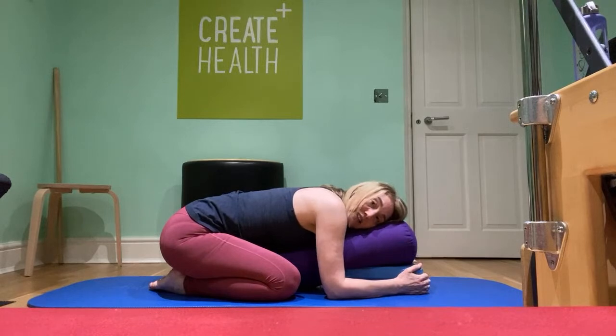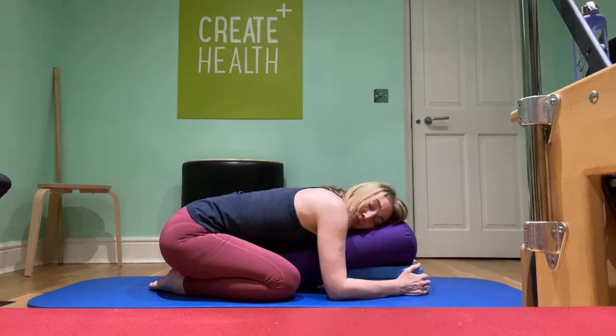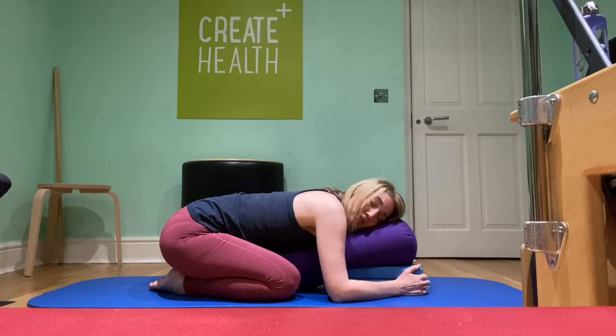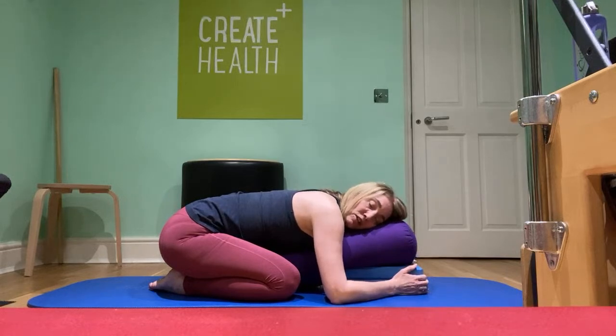Now why is this nice for our rib cages? Because I'm now exposing the back of my ribs. So gravity is softening and drawing the front of my ribs into the bolster or into the pillow, and the back of my ribs get a chance to open. I get a chance to breathe into the back of my ribs.